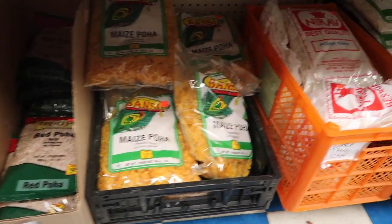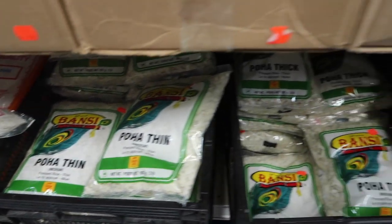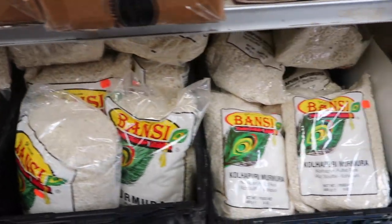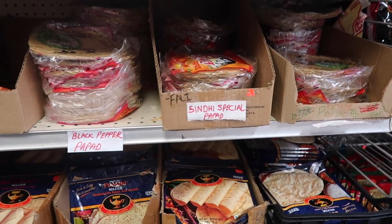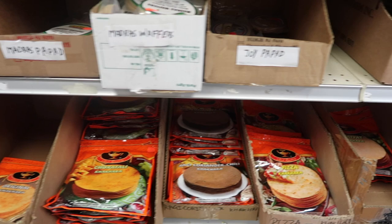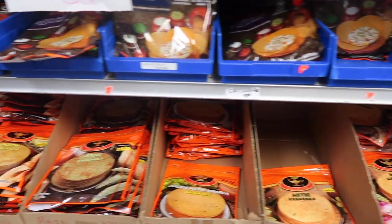Then you'll find some other kinds of ketchups. Amla is also there. Poha is available as well. So thin poha is also available, so if you want to prepare it at home, you can do that. Then khakhra is also there. So many items, you name it and you'll find it over there. Now these are different kinds of papad which are available, very tasty stuff.